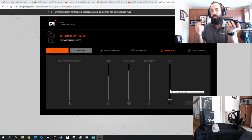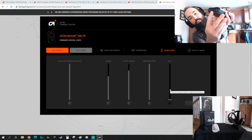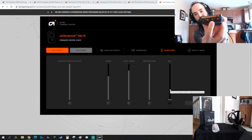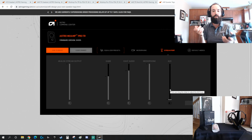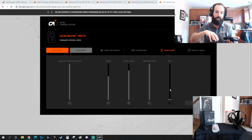Aux: there is an extra aux port on the Mix Amp, right here. That's when you want to connect an extra source. So for example, if I was playing on my Xbox and I had my phone on Discord with some friends playing with me, I could connect the audio source from my phone to the Mix Amp. So I would be able to hear both my friends on the Xbox chat and my friends on the Discord audio at the same time.